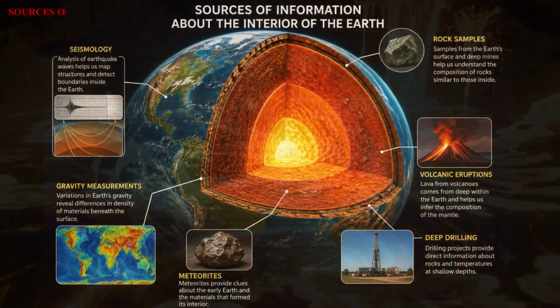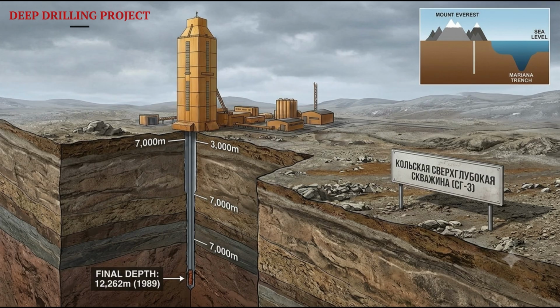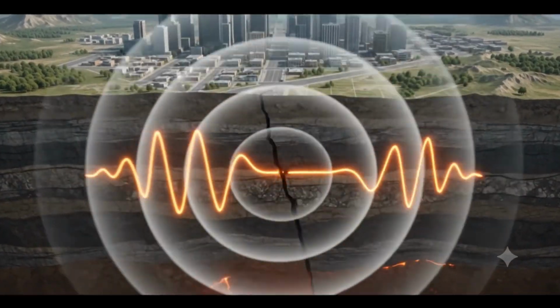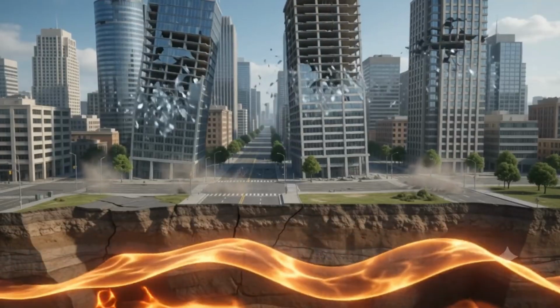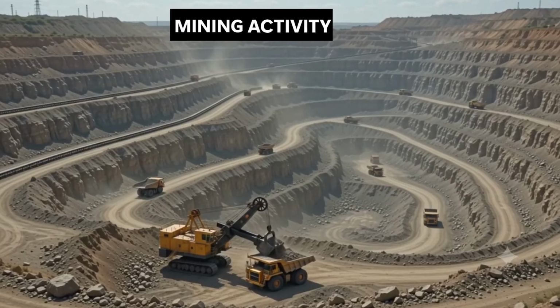Well, there are direct sources like mining activity, deep drilling projects, and volcanic eruptions, and indirect sources like earthquakes and seismic waves. Let's discover how they help us to know about what is beneath our feet.